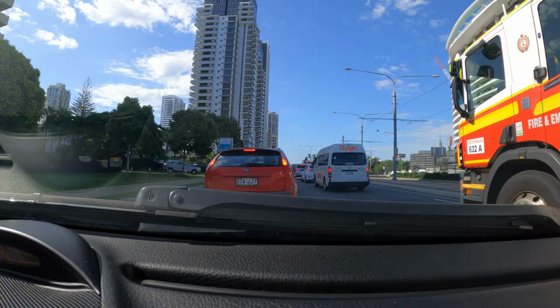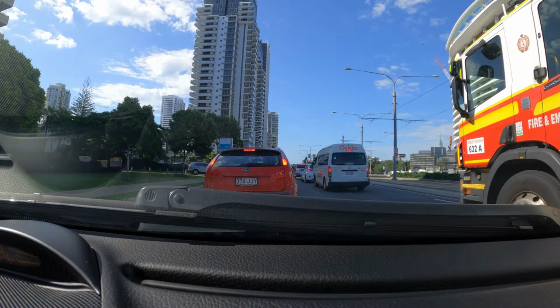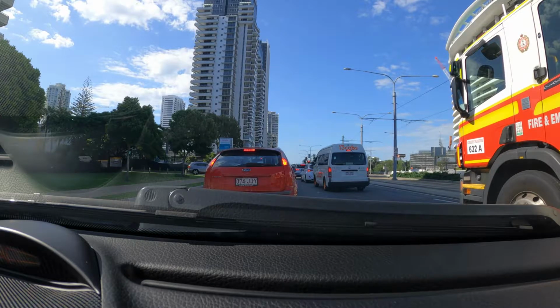Just waiting on the traffic lights here. Our fireys here do a great job with all the bushfires and everything else we've had outside, and you've probably seen it. It's been used all around the world. They're just such an adamant, professional bunch of guys, and if it wasn't for the fireys, God knows what would have happened with Australia and the bushfires. So yeah, hats off to these guys.